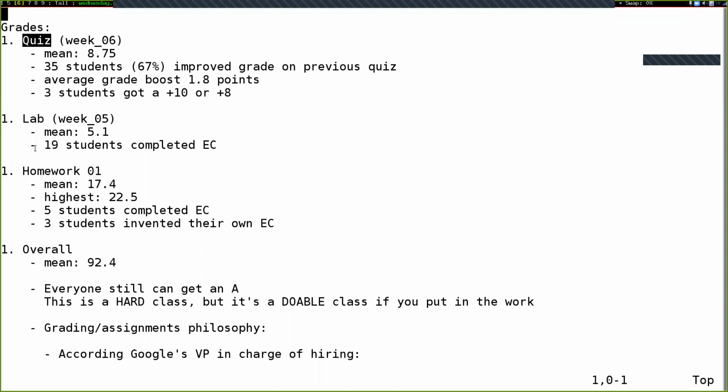The lab from last week. Again, the lab had some extra credit, so the average was above a 5, 5.1, and 19 students chose to complete the extra credits. The homework that was due last week, homework 1. Again, I think many of you found the homework to be rather long and difficult, and that was intentional. It was supposed to be a longer and more difficult homework. But still, everybody did very well on the homework. The average was 17.4, so pretty high.